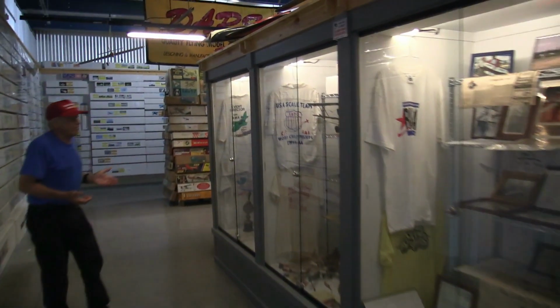That looks like Les McDonald's team shirt there. It may be. It may be.